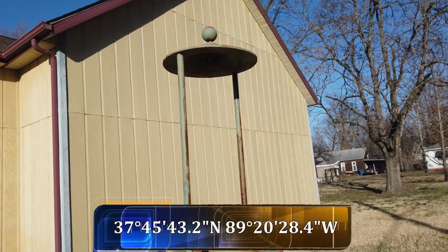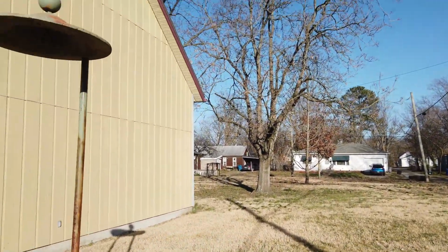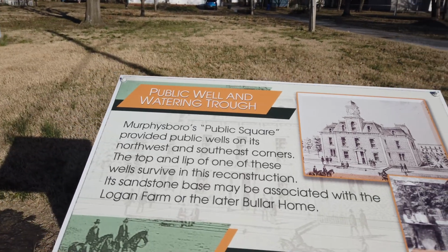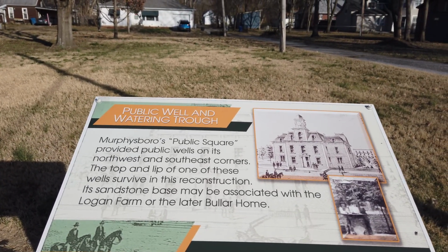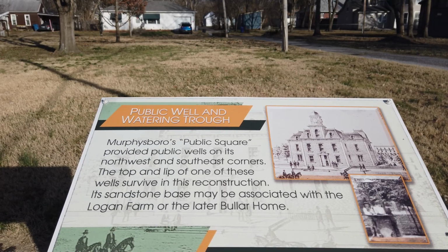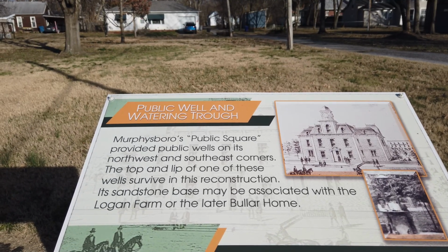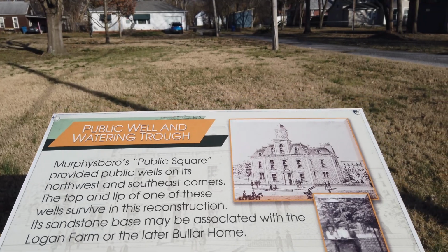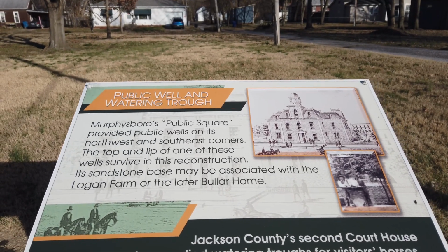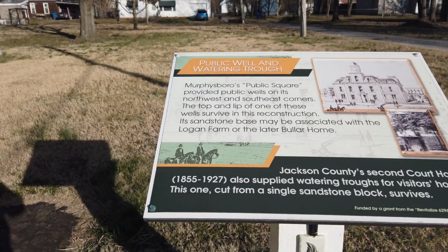We are in Murfreesboro, Illinois, outside the John A. Logan Museum, and we are looking at this interesting well. It is the public well and watering trough. Murfreesboro's public square provided public wells on its northwest and southeast corners. The top and lip of one of these wells survive in this reconstruction. Its sandstone base may be associated with the Logan farm or the later Bular home. Jackson County's second courthouse, 1855 to 1927, also supplied watering troughs for visitors' horses. This one, cut from a single sandstone block, survives.